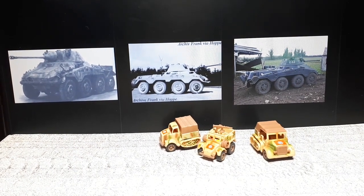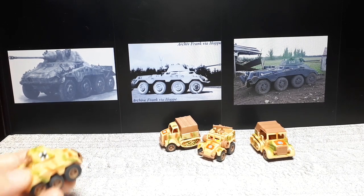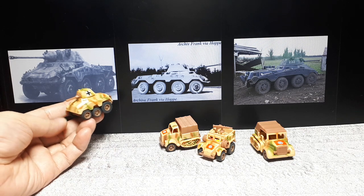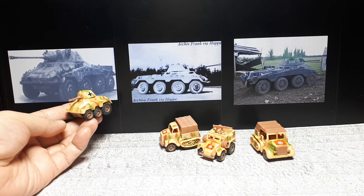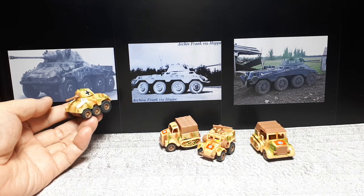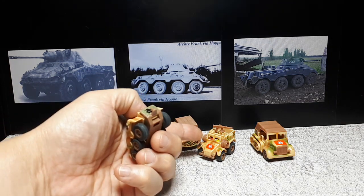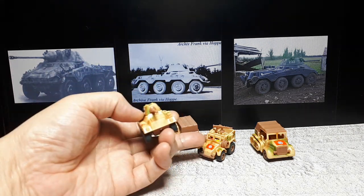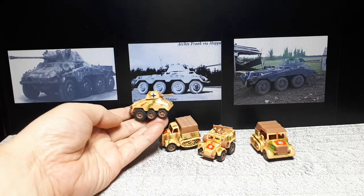So the images you see here of something called a Puma. It's an armored car, of course, with 4 axles though. And you can see Choro-Q clearly just skipped an axle entirely. They actually did this with another truck, this one actually, which we'll talk about later. I actually reviewed that exact one already. This is a duplicate apparently.